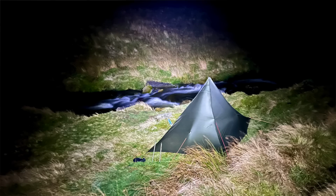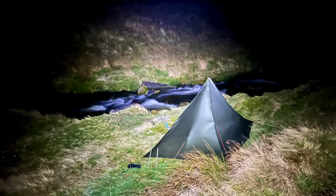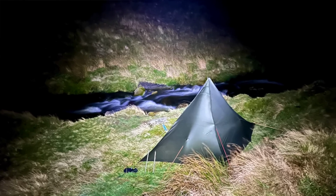Can you believe it? I'm back again. I've walked down 3 miles off the mountain, and then walked towards, well, I got to Mungrisdale, then headed back up again a different route, and I've pitched, you can probably hear, by the river, but hopefully it's going to be more sheltered down here, and I'm absolutely knackered.